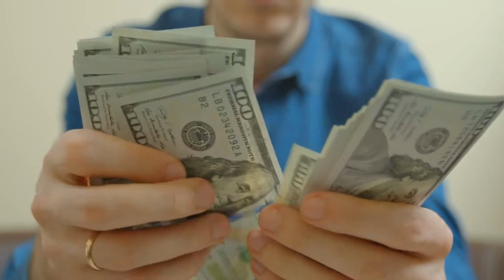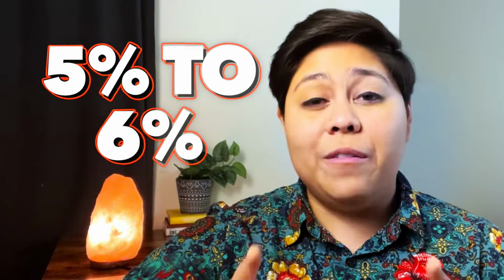Now, if you don't have a go-to real estate agent that you usually work with, just reach out to me and I can refer you to a great agent in your area. And remember that there's a fee when you work with a real estate agent to sell your home. It's typically 5 to 6%. However, there is no extra fee when you work with an agent to help you buy your home.